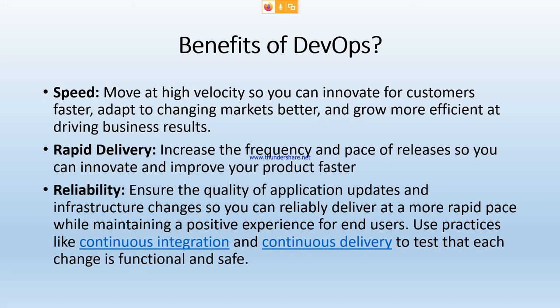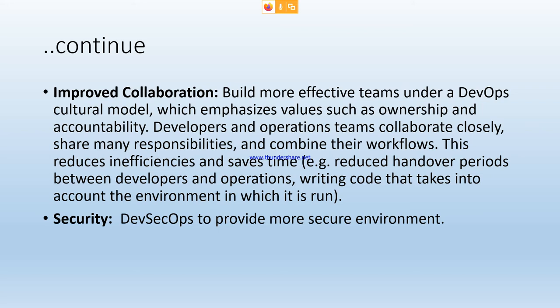Then there is reliability. Reliability in the sense that you are maintaining the quality of your product. Once you maintain the quality of the product, you are gaining customers' feedback and the customer's positive experience. And you maintain the reliability through continuous integration and continuous delivery. I'll talk about continuous integration and delivery in the coming slides, so just understand that terminology for now. Right. Then there is improved collaboration.